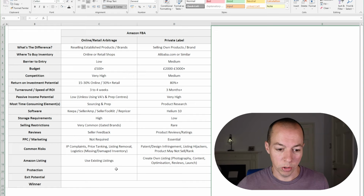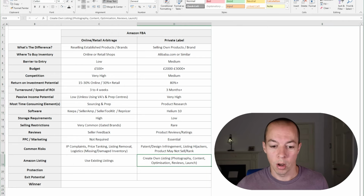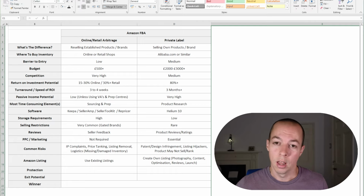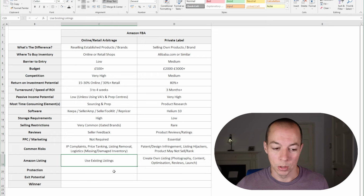So with arbitrage, you're using existing listings, you're doing all of your research, analyzing those listings and becoming a seller on the listings that you think are suitable. Whereas with private label, you are creating your own listing. So it does take more time and money as you need to do your own photography. You've got to write your own content. You've got to optimize that content. You've got to make sure you get a good amount of reviews, and you actually have to launch that product as well. So there's much more involved in that side of things, actually creating the listing and getting it up and running versus just jumping onto someone else's listing.